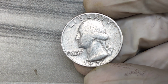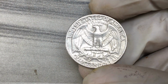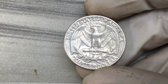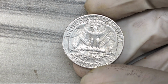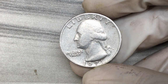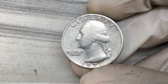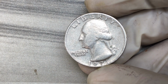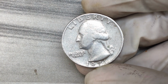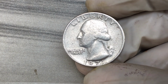A quick tip: even if you don't have the million-dollar coin, don't be discouraged. Many other Washington quarters from the 1960s and 1970s can still sell for hundreds or even thousands, especially silver quarters minted before 1965. So keep checking your coin jars, old drawers, and inherited collections. You never know what you might find. So could your spare change be worth a fortune? Absolutely. The 1971 D Washington quarter that sold for $1.4 million proves that everyday coins can hold extraordinary value.